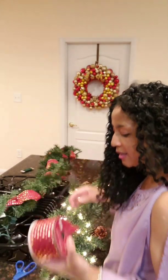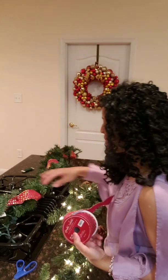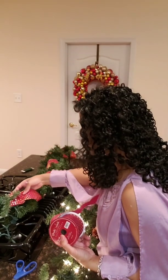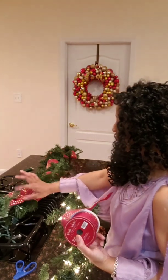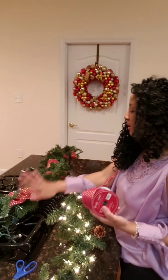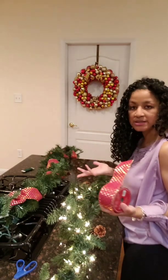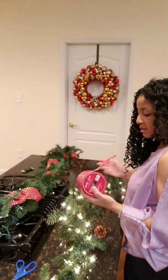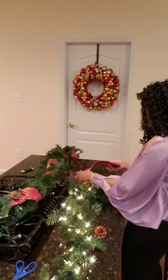What I did is I used a little hot glue, just a little bit, so that if I decide to do something different next year, it won't be problematic to remove it. So I only hot glued just the ends so that it will hold in place. I wanted a loose fit because I like the look, and hot glue just seemed like it would work best for what I'm trying to do.